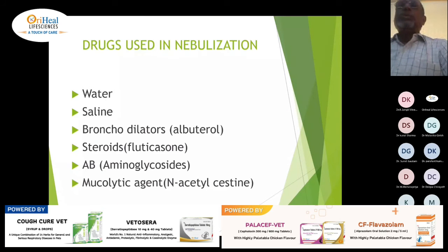So what are the drugs used in nebulization? You can use water so that it completely coats the alveoli and trachea and all other structures associated with respiration. Saline is useful for breaking debris. Then bronchodilators like albuterol. Then steroids, fluticasone. Then antibiotics. You can use aminoglycosides like gentamicin or amikacin, and mucolytic agents like N-acetylcysteine when there is severe fibrin formation inside the lungs. To remove those things, you can use N-acetylcysteine.